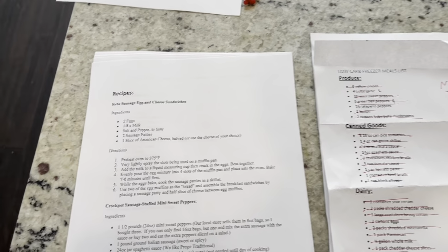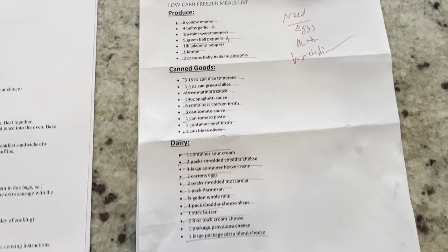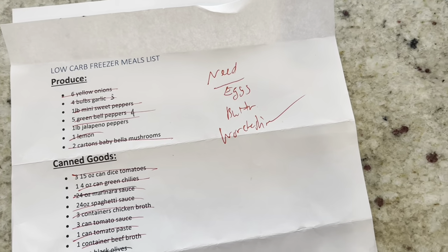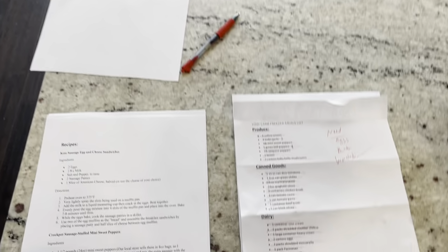Before I went shopping, I printed out all my recipes and I made a recipe list as well as my grocery shopping list, which I'll share in my blog. I did forget a couple things, so unfortunately I'm gonna have to run back. I wanna make a few meals and then run back to the store. But I highly suggest writing down everything so you don't forget.